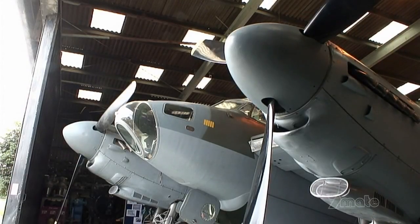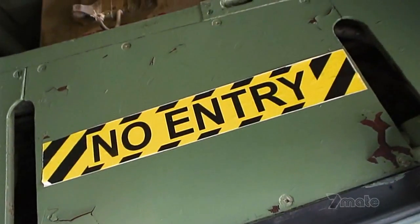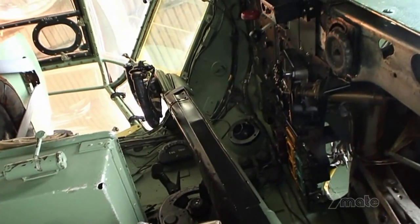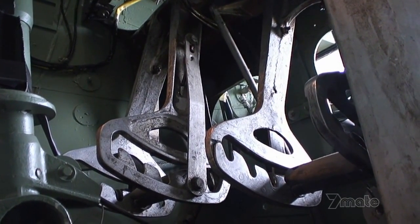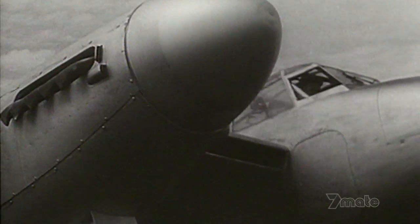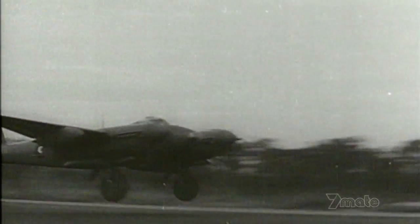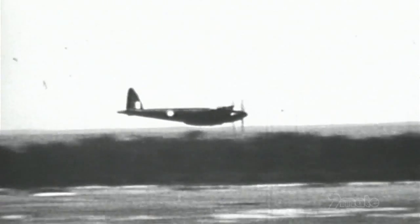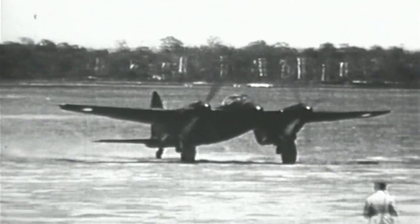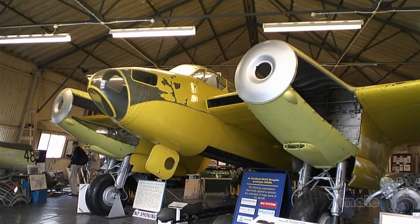During the war, de Havillands took over the hall and the Mosquito was assembled in great secrecy. Later, it was moved to Hatfield for its first flight. This was the first of more than 7,000 Mosquitoes, 200 of which were built at Bankstown in Sydney.